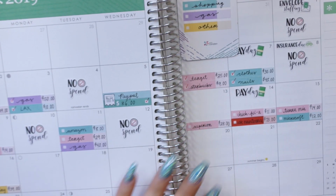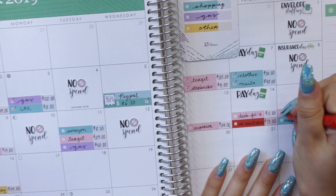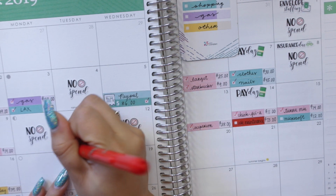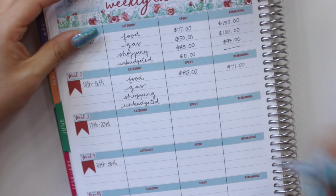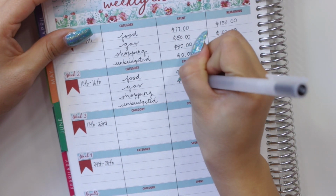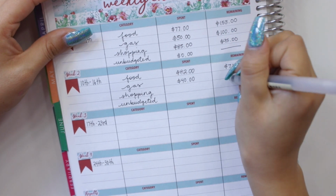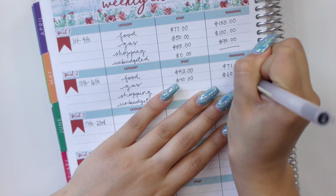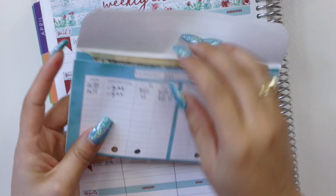Now next for gas, like I mentioned, I did spend $40, I believe. Yes, but before I go on, let me go ahead and check off the expenses I've already checked in for, and then I'm about to check in for gas. So that was $40. So $40, and then I had $100 left over, so now I have 60. Let me go ahead and check my gas cash envelope.